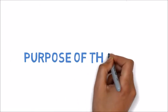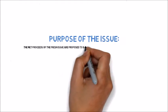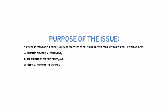Okay, so now let's talk about the purpose of this issue. The net proceeds of the fresh issue are proposed to be utilized by the company for the following objectives: purchasing capital equipments, repayment of certain debts, and general corporate purposes.